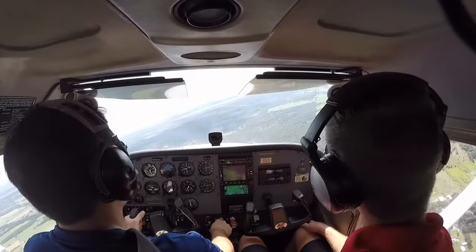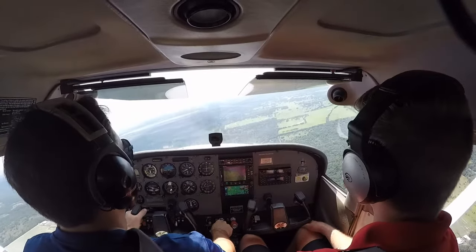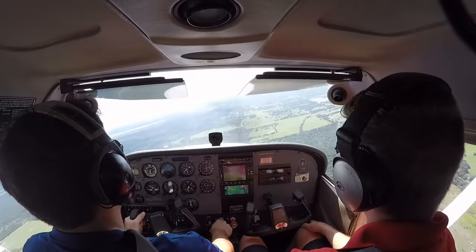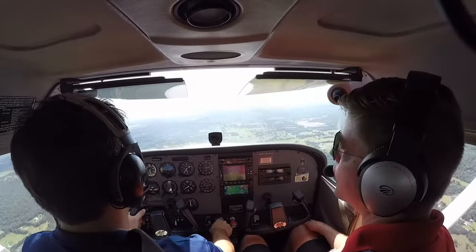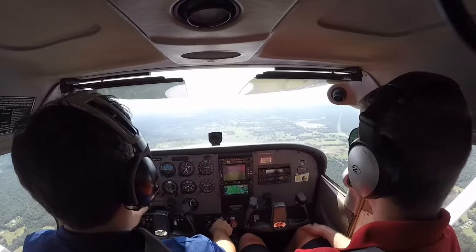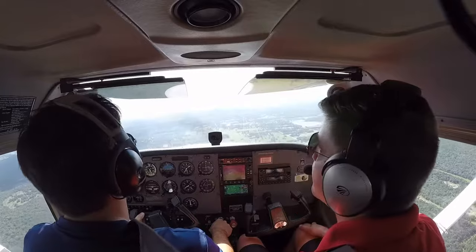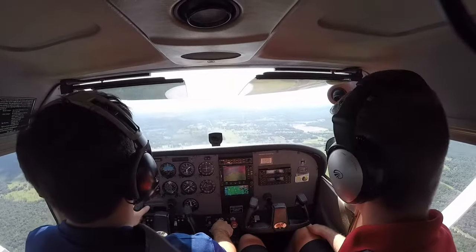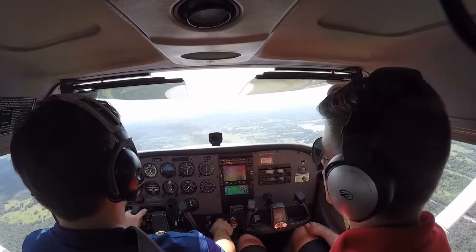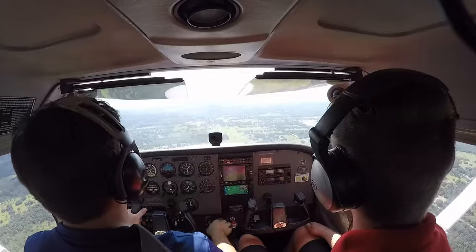Cool. So this will give us our downwind, and now if we cross over a road or a tree line that's long enough, something we can use as a reference for our S-turns, then you can just roll right into the maneuver. This is true. I've been looking for traffic the whole time, and I'm not seeing anything. I'm keeping my eye on 1,000 there. Alright, we're getting close.